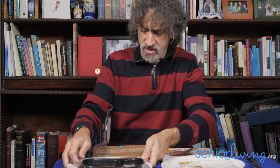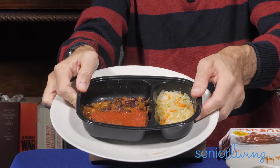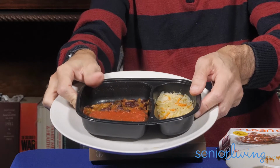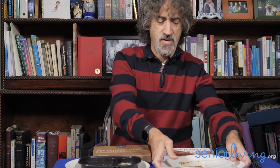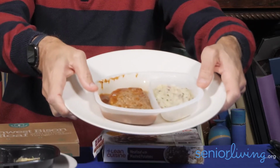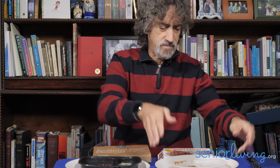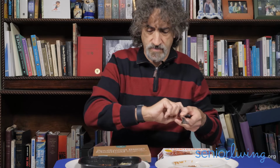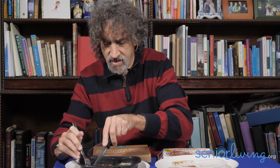I followed directions on the Silver Cuisine Southwest bison meatloaf, but it looks like the smoky tomato glaze may be a little overdone there. And here are the beans and the slaw. And here you have your basic meatloaf and mashed potatoes. Let's start with the Silver Cuisine.